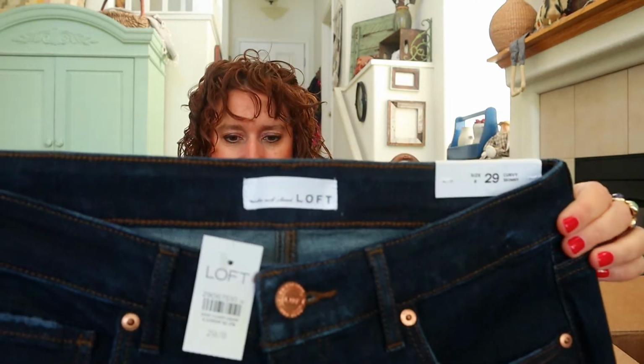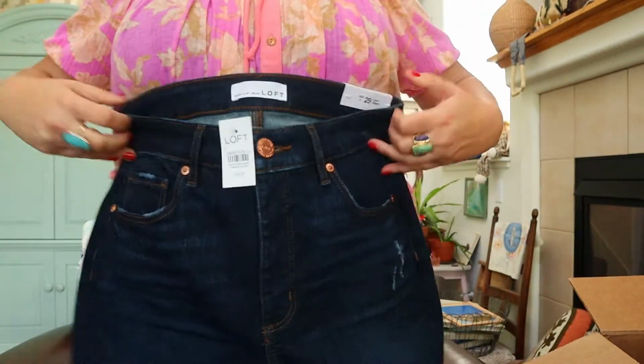And we're going to end with, ooh, these are awesome. A pair of new tag Loft pants. Ann Taylor Loft. Size 29, curvy skinny. I wish these were my size. I love that a lot of these brands have curvy now because I'm a size 12 and I'm very curvy. You know, I'm like a cartoon drawing with just lumps everywhere. So, God, if these were my size, I'm more like a 32. Those are awesome. So that is a really good box for that price.